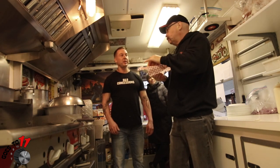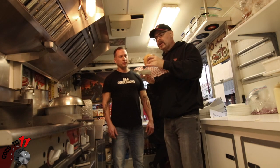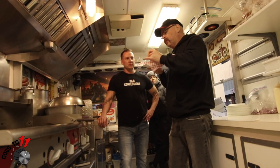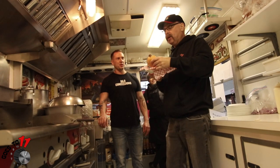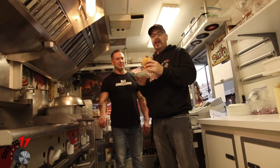The burger is really juicy. It's a top sirloin patty. A lot of times, guys, burgers can be kind of dry. This is not a dry burger. The sauce on it helps, but it's amazing flavor, holy smokes. A little bit of both worlds there. Best of both worlds, dessert and a burger. That's a winner. Guys, you got to try this out.